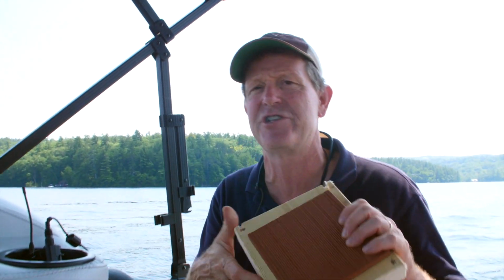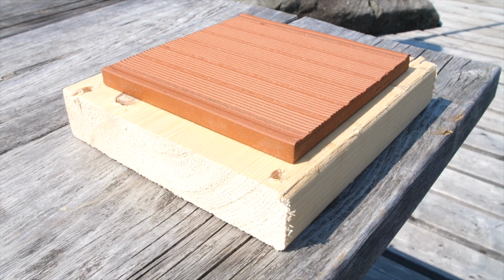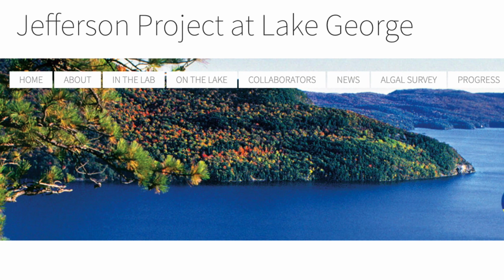In conjunction with the LakeSmart thing, we're looking at the water quality directly in front of people's properties, and we're using this setup, and this is a tile, and you put that in the water and algae will grow on that. And you can take that algae then and identify what kind it is, what kind of impairments you might be working with, and using that you can target the shorefront. That actually is also our first project with the Jefferson Project.